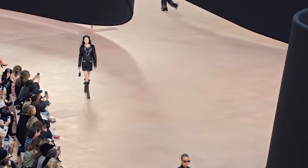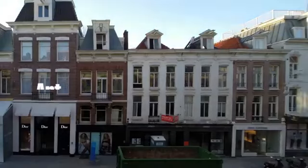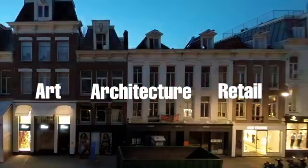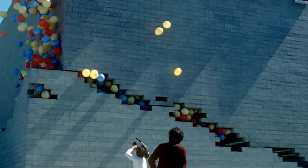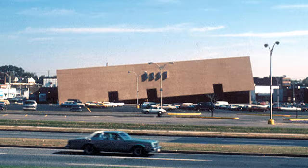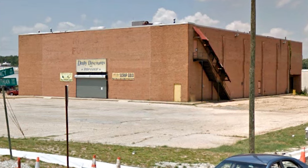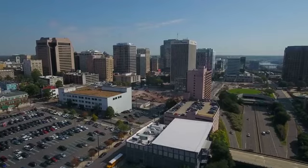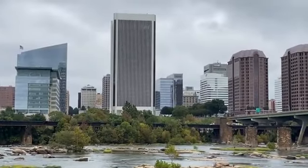But before we dive deeper into that, remember Best Products? The American home goods retailer that took a bold approach by combining art, architecture, and retail. Each of their buildings in different US cities had its own unique design and artistic flair. They created a series of unusual, creative showrooms that weren't just places to shop. They were architectural statements.